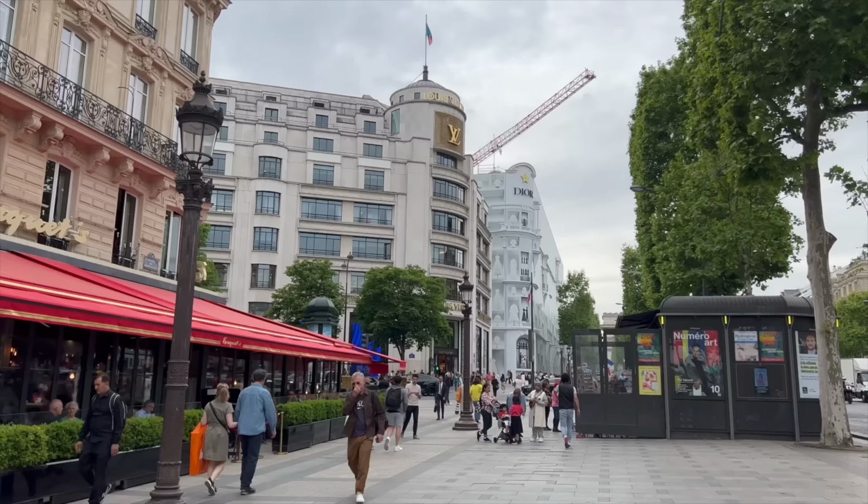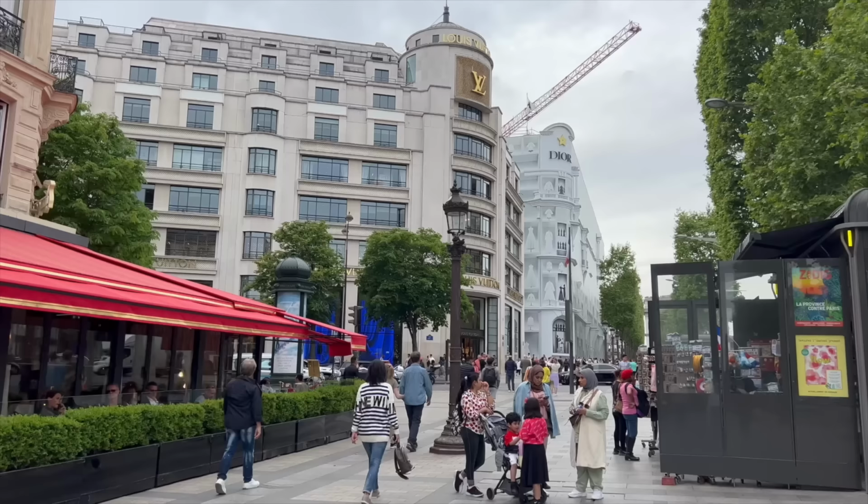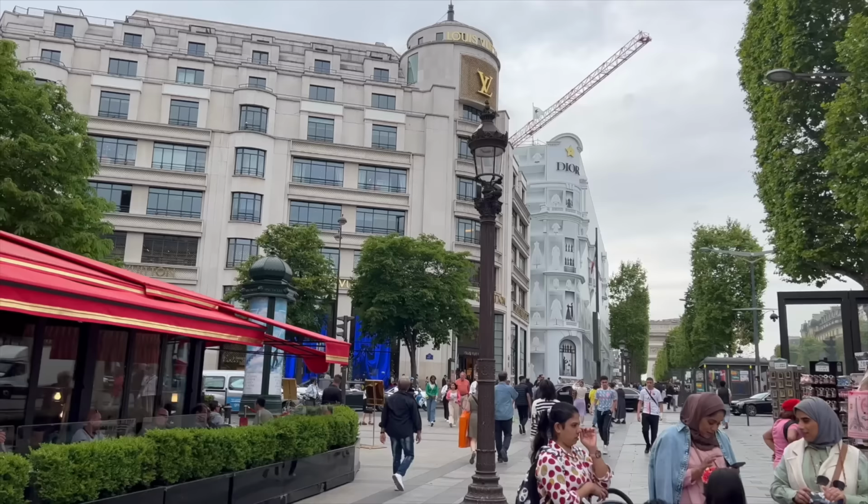Okay, so this is the huge Louis Vuitton, and Dior as well behind it, on Champs-Élysées. So let's see if there is a queue. We have like another hour to kill, and then we have to run to the hotel to catch that train to London. But yeah, let's see, hopefully there won't be a huge queue.